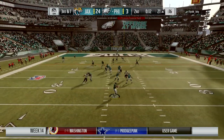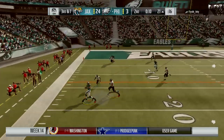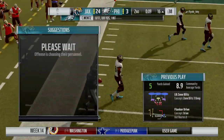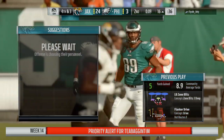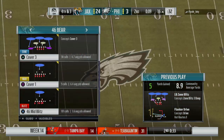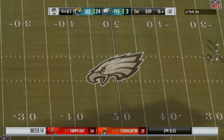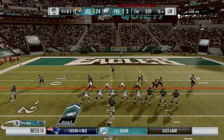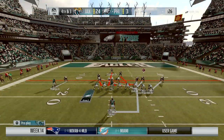From the gun, it's Wentz. Looking left side, he's got it, complete. And he'll go out of bounds in the red zone just inside the 20. Just a 5-yard pickup, and it leads to 4th down. Now, the offense is not leaving the field. They're going to stay out and go for it on 4th and 3.